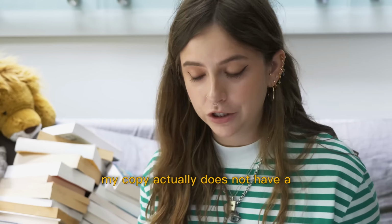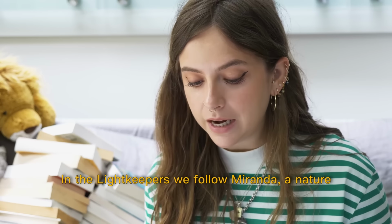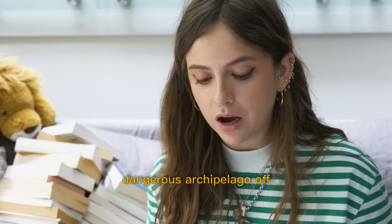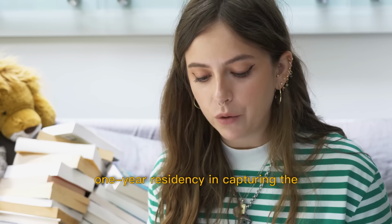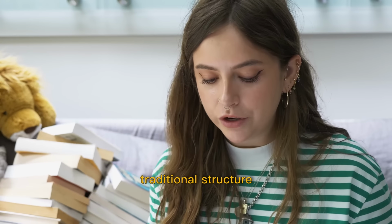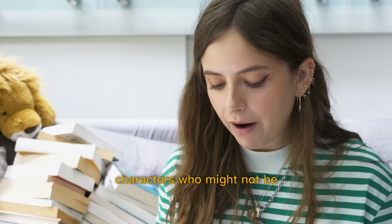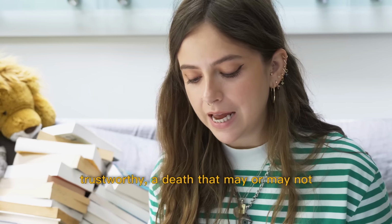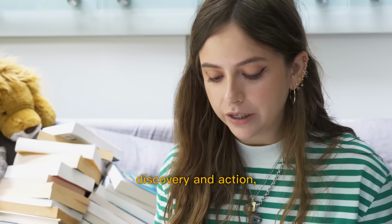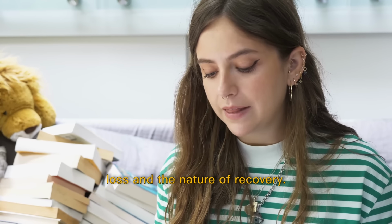Anyway, my copy actually does not have a blurb on the back. So in The Lightkeepers, we follow Miranda, a nature photographer who travels to the Farallon Islands, an exotic and dangerous archipelago off the coast of California, for a one-year residency capturing the landscape. The Lightkeepers upends the traditional structure of a mystery novel: an isolated environment, a limited group of characters who might not be trustworthy, a death that may or may not have been accidental, a balance of discovery and action, while also exploring wider themes of the natural world, the power of loss, and the nature of recovery.